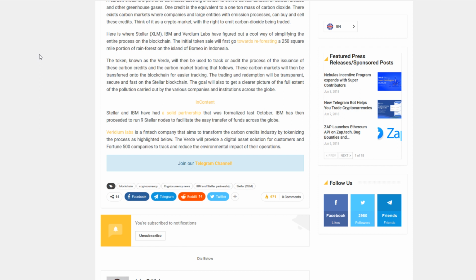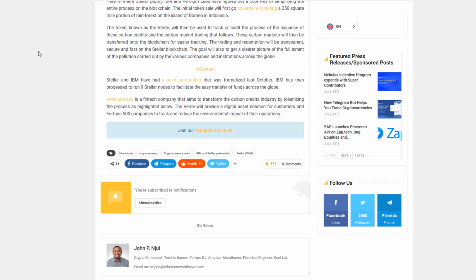Stellar, along with IBM and Viridium, have figured out a cool way of simplifying the entire process on the blockchain. The initial token sale will go towards reforesting a 250-foot square mile portion of a rainforest on the island of Borneo in Indonesia. The token, known as VERD or Verde, will then be used to track or audit the process of the issuance of these carbon credits and the carbon market trading that follows.